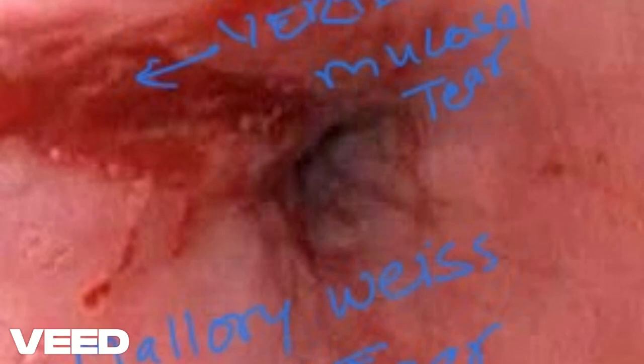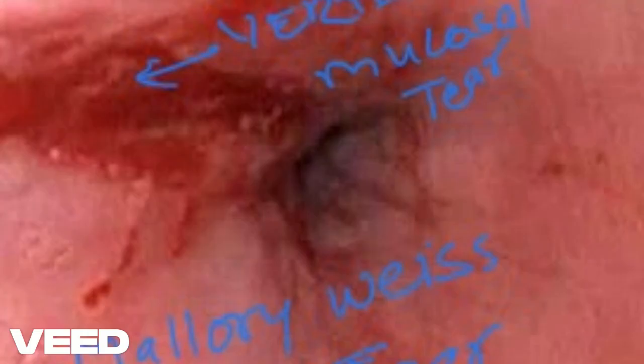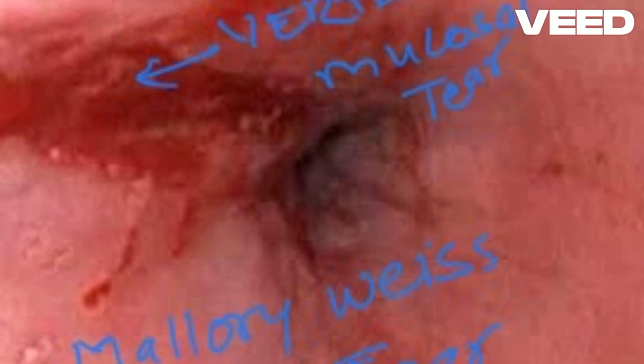Advise patients to avoid triggers like alcohol or excessive vomiting to prevent recurrence. In summary, the key steps in managing Mallory Weiss tears are prompt diagnosis, stabilization, and effective endoscopic treatment for active bleeding. Understanding these principles ensures optimal patient outcomes.